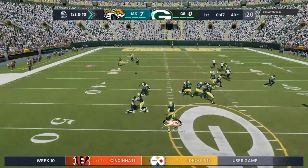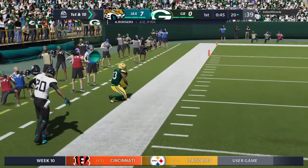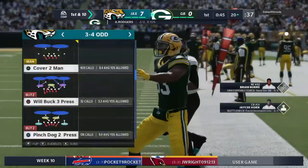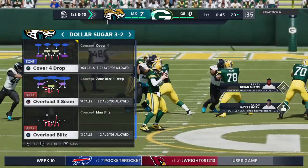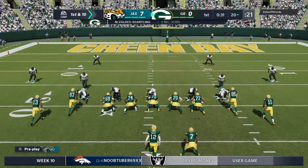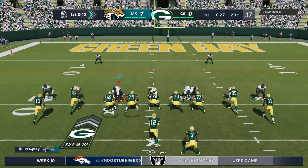Rodgers now on 1st down. Got an open man. It's Valdez-Scantling. And down to the 20 he'll go before heading out of bounds. Another big gainer that time. This one goes for 19 yards. Packers 1st down. 1st and 10 at the 20-yard line.